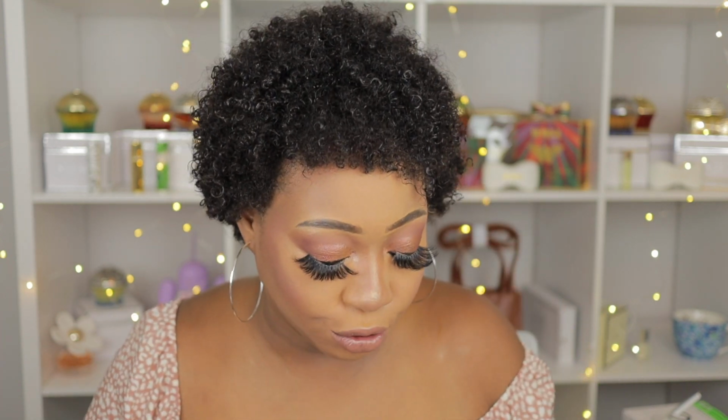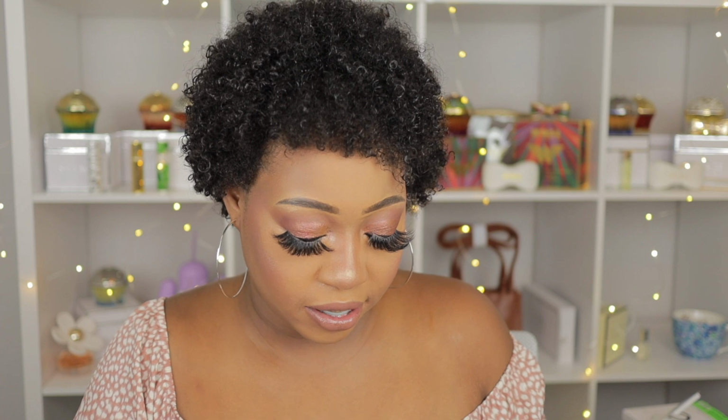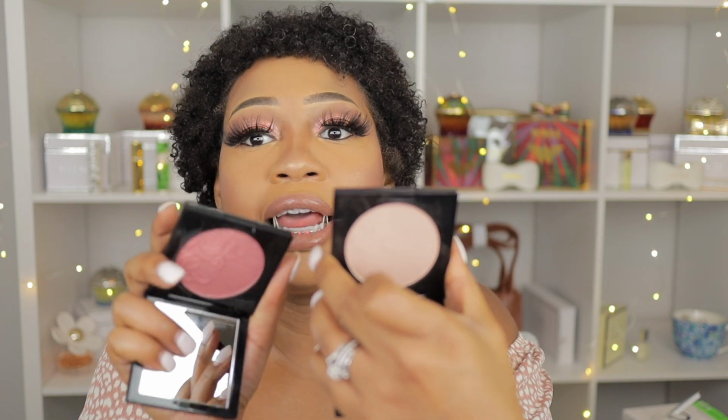And then I also use Pat's blush in Divine Rose and the highlighter in Golden Nectar. So you guys are going to get to see me use these products. I do my eyeshadow, I finish up the rest of my makeup, then I go in with the blush and the highlighter, so you don't have to watch me do my entire face. But I'm going to give y'all my final thoughts on all of these products.